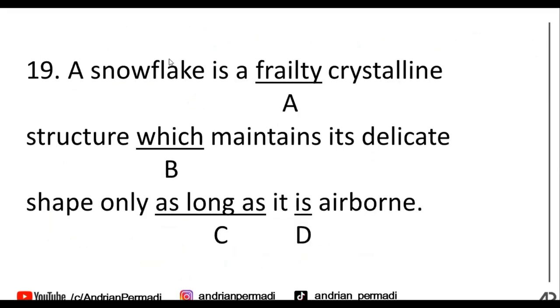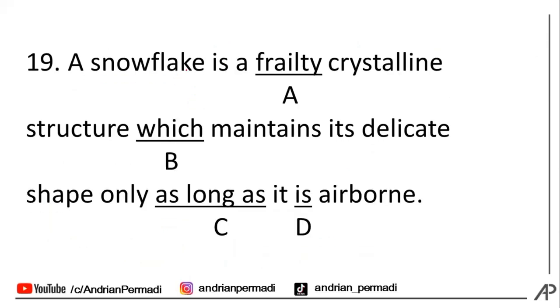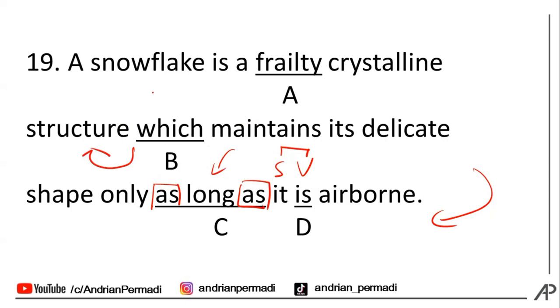Let's go to number 19. In number 19, let's see D. "It is airborne". It is correct. The verb be "is" is in singular form. "It" is also in singular form. Therefore, the subject and verb agree. "As long as" is correct as well, we use "long" as the adjective, and also the comparison, using "as" and "as". "Which maintains" is also correct. It is an adjective clause that explains "structure", which functions as the connector and at the same time the subject.